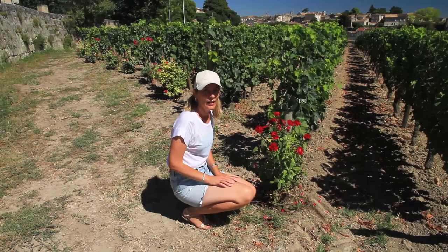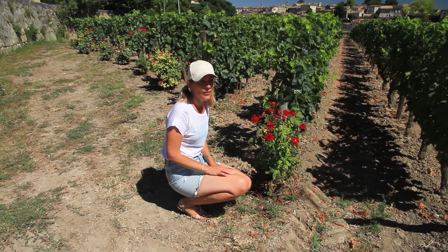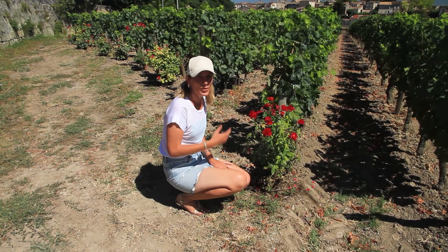You may wonder why there are roses at the end of each vine line, and apparently it is used as an early diagnostic system, which allows to identify if there are harmful insects or fungi before they impact the vineyards.